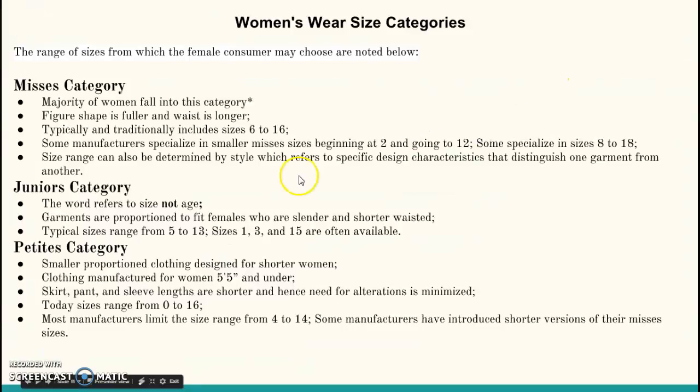So we were at Petites. The difference between Petites and Junior is Petites is clothing manufactured for women who are shorter, generally 5'5" and under, whereas Juniors are for women who are slender and potentially short. But Petites is for specifically shorter women. And this means that the skirts and the pants will be shorter, and so hopefully people won't need to alter them, pay money to alter them, and also sleeve lengths are shorter.